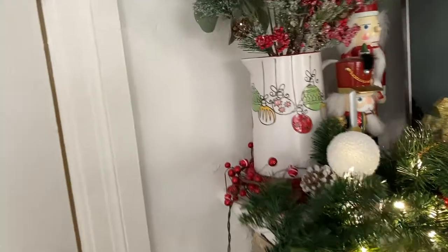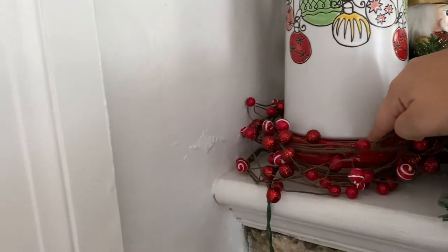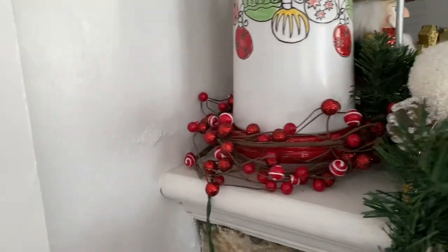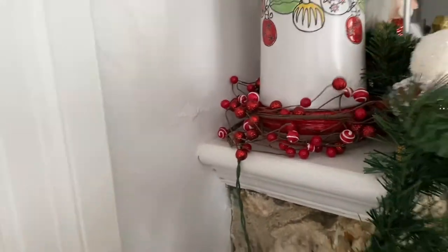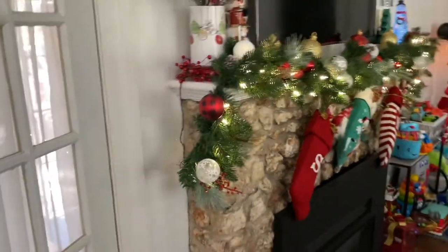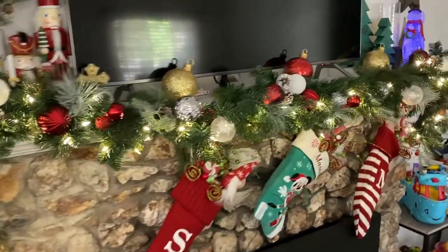And then because it's short, I put this on a little stand. It's a cookie jar lid, which I had the cookie jar in the kitchen, and I just try to cover up with this garland so you can't tell, but that's how that looks. Don't mind all Mason's little toys in the house.